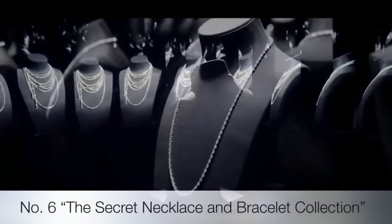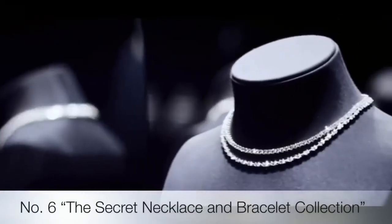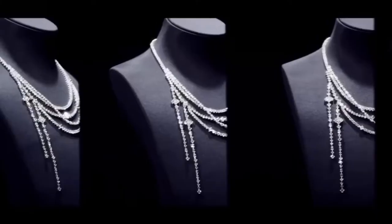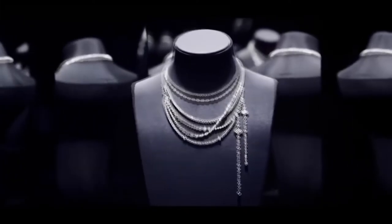From cascading layers of delicate diamonds to a simple strand of brilliant cut stones, the highly versatile design allows for unique and exquisite arrangements of diamonds for any occasion.